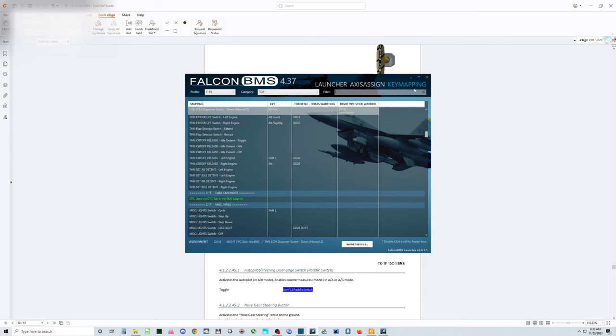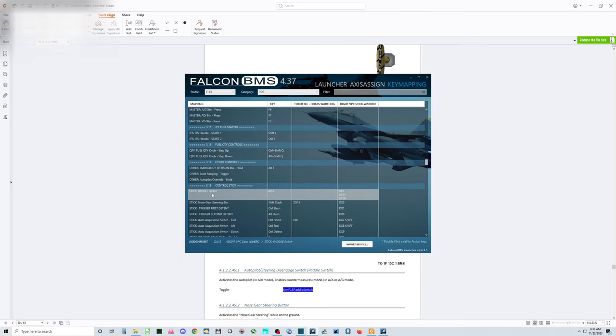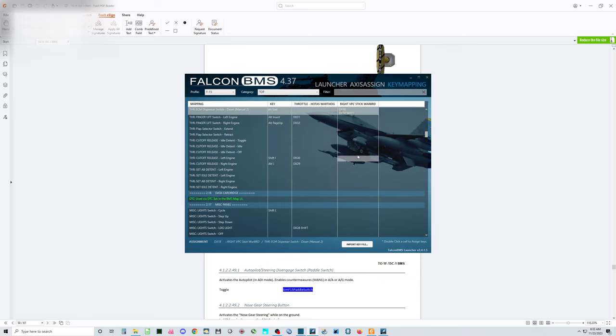Looking at the launcher here for the F-15C, you can see that CMS forward does my paddle switch, which is DX3. I also have the pinky switch mapped to that. I tend to use that to inhibit the nose wheel steering, but I use CMS forward to dispense countermeasures program 1. And CMS left will do countermeasures program 2. That's the one that's on the throttle in the Eagle.